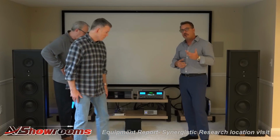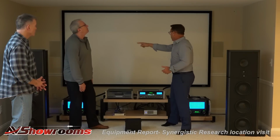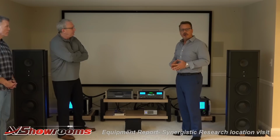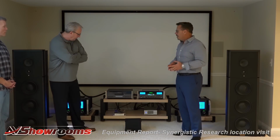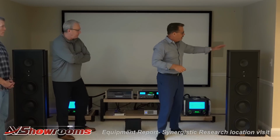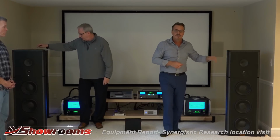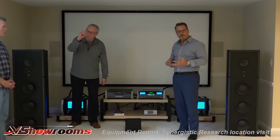So what I did was I started by placing HFTs around the room. Don't know if you can see them on the camera, but it's about a level 3 placement of HFTs. And then I put an HFT speaker cable kit on each speaker on the Magico S7s. And this really opened up the sound, got it out of the speakers, made the room disappear.